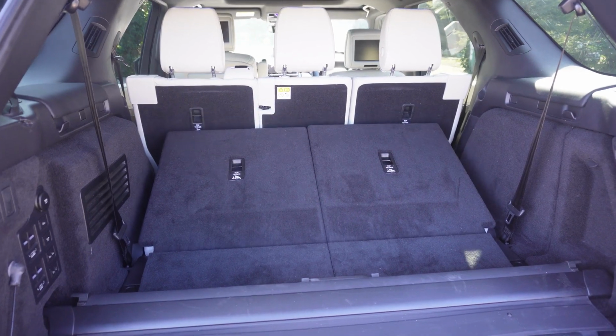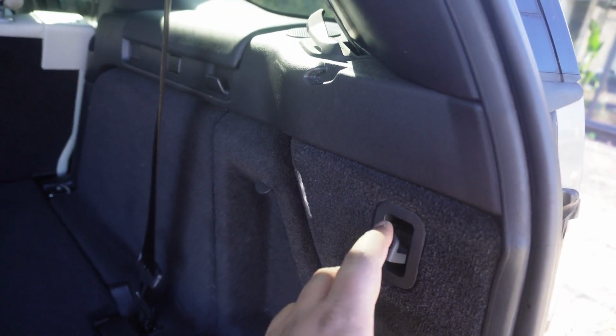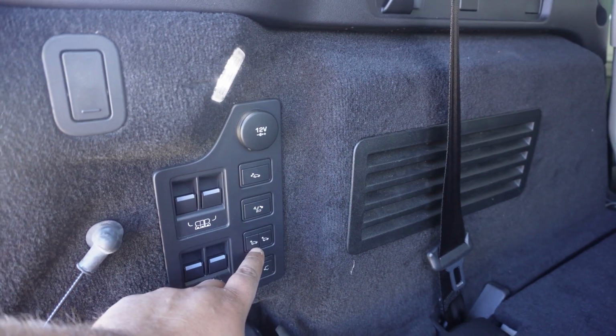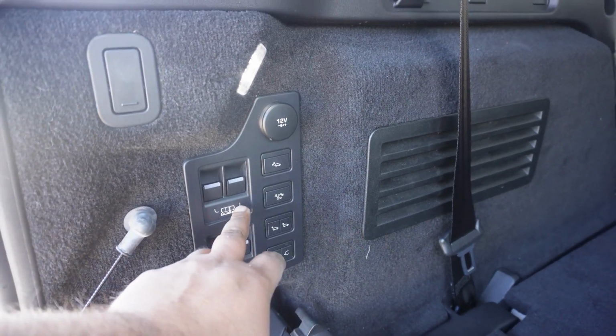Both of them straight down, which is absolutely great. In the boot, you've got little anchors here to hang your things off. You've got a 12-volt socket on this side as well. Now the other button at the bottom here, on this side, sorry, is your second row of seating. So as you can see, there's two there, which is your third row seating, and then your second row.